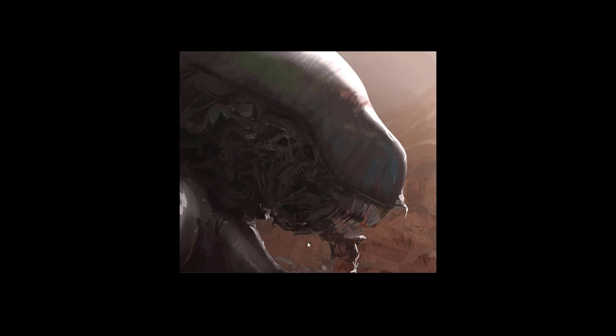Because the moment you put black in an environment, the colors of that environment will show up in some way in the black, right? So the alien xenomorph is obviously kind of blackish, but because it's in a certain environment, you will see some extra colors, right? And it does add a bit more life. And look at how it's not even super refined, right? You can see he likes to use a simple round brush often.